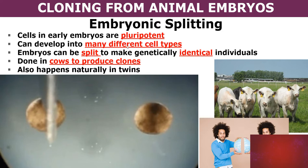So they have multiple options of each of the cells that you see in here. It can develop into many different cell types. That's where that terminology comes from. Pluripotent has potential to become many different cell types. So if you split the embryos, physically they can be split, you're going to make genetically identical individuals. So they use this to make clones in cows. But this is also what happens when you have twins, except that embryo splitting happens naturally, and you have those genetically identical individuals.